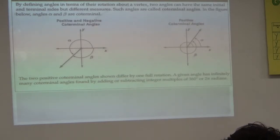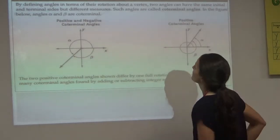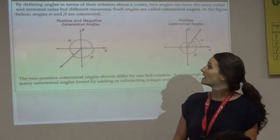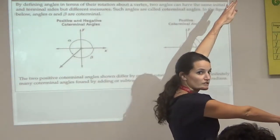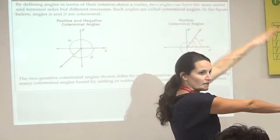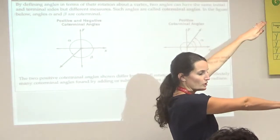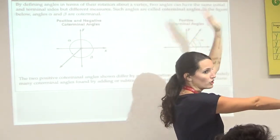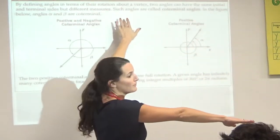Follow with me right below the do first where it says explain. It says by defining angles in terms of their rotation about a vertex, two angles can have the same initial and terminal side. Remember we said we start with the initial, and the terminal is where our angle opens up. This is our terminal side, initial, terminal. We can have the same initial and terminal side, but have different measures.